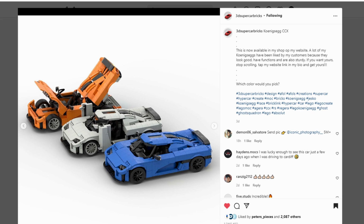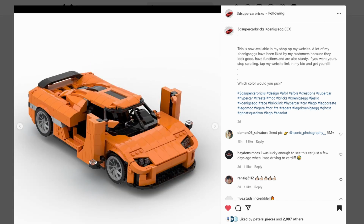We have the functioning Koenigsegg synchro dihedral whatever doors. You have some really nice shaping around the front, nice shaping around the back, nice shaping everywhere basically. And yeah, just a really awesome looking model.